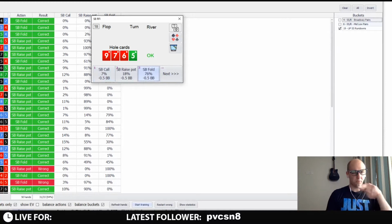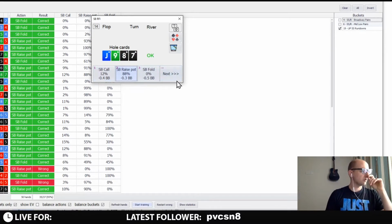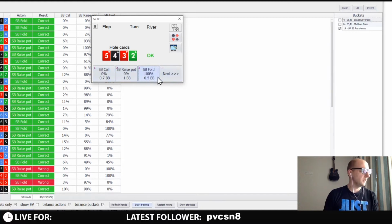Yeah, we're gonna use other criteria as well then. I think this is fine. Not just rundowns, but you can actually choose from criteria, as you see at top here. You can choose which bucket you want to practice, and I just decided to first practice rundowns. We're gonna do others as well, and this is 50 hands, probably we're gonna do a bit less for other criteria because it gets a bit repetitive.